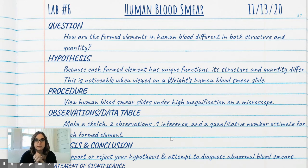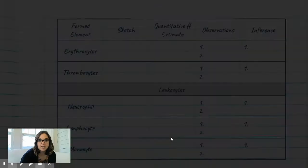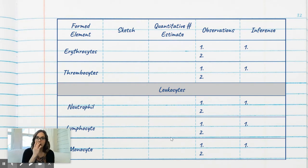I gave you a hypothesis: formed elements, each formed element has unique functions. Its structure and quantity differ. This is noticeable when viewed with Wright's human blood smear slide. That is the hypothesis. So your idea was to observe the different types of formed elements and then fill out this observational data table, which is on this slide.